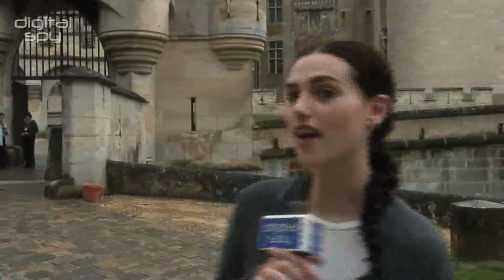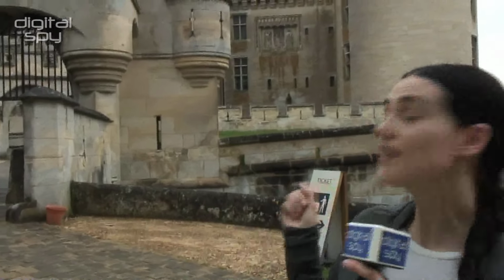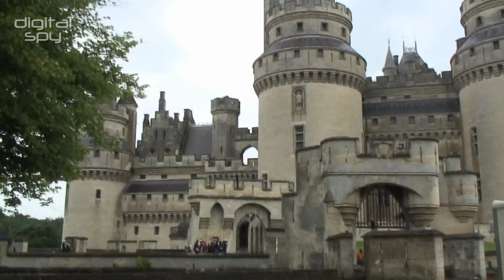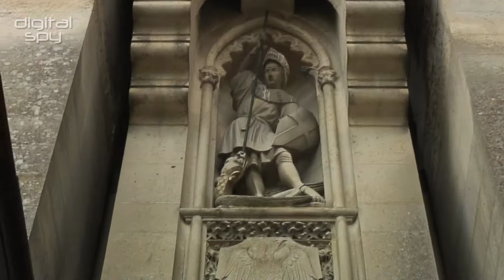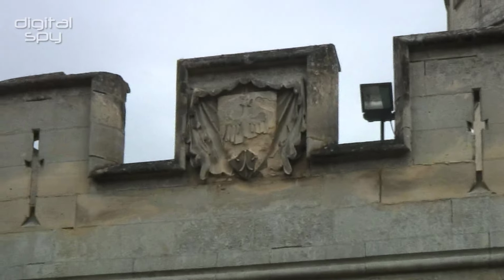So here we are at the front of the castle, and this is basically to prove to you that it is in fact not CGI. It's been here for quite a long time, but in about the 1840s, 1860s, the same man who redid Notre Dame in Paris, a man called Viollet-le-Duc, reimagined it as sort of the romantic reimagining of a medieval castle. They wanted me to get that in there.